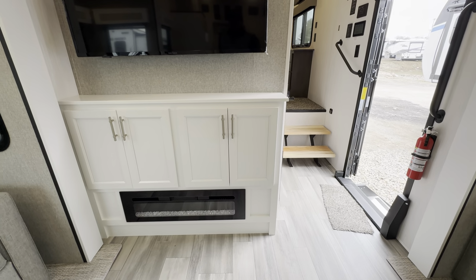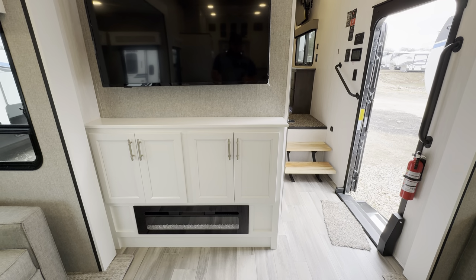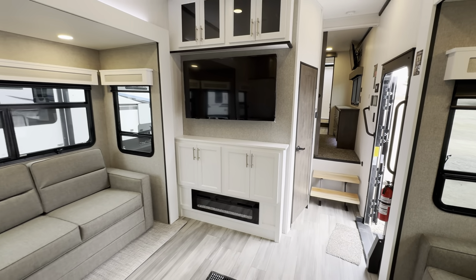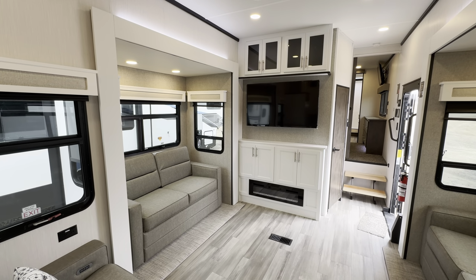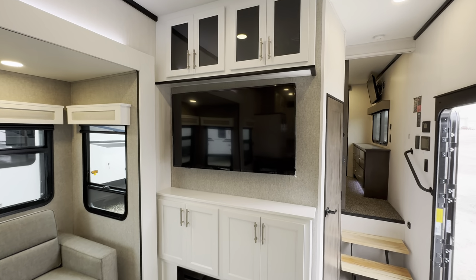So you got a fireplace. Keeps you really nice and warm and toasty. Puts out about 4,700 BTUs of heat. So it'll heat up the entirety of this area, including back into the kitchen, with some proper airflow. Absolutely no problem. Those things are stupid hot. I mean, they're nice to have.